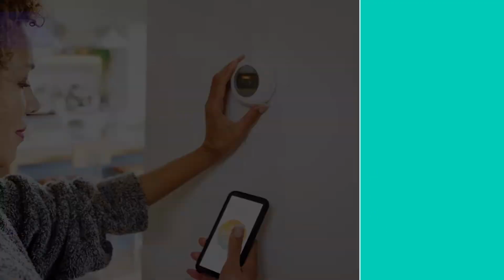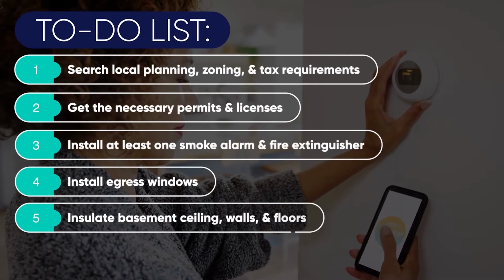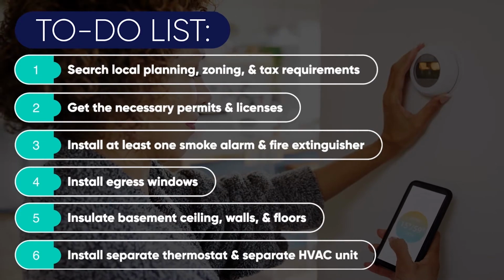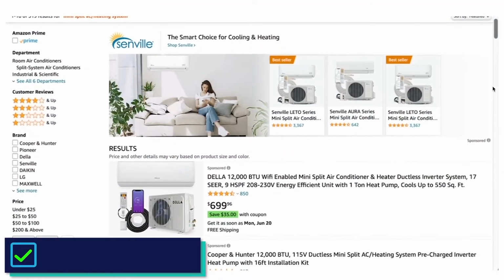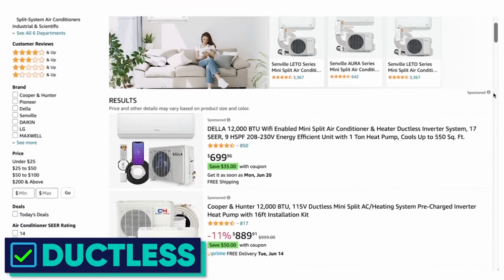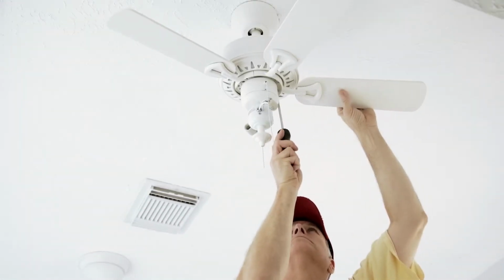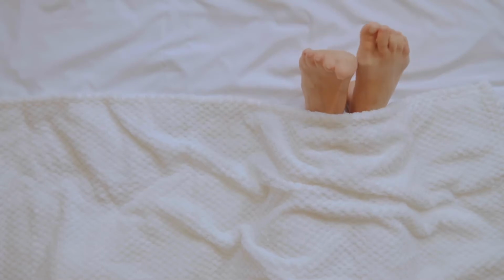Speaking of climate control, give your guests control over the basement's temperature by installing a separate thermostat and possibly a separate HVAC unit. Mini split air conditioner and heater systems are ductless and are very reasonable to install. You'll also want to provide fans, space heaters, and extra blankets to keep them comfortable.